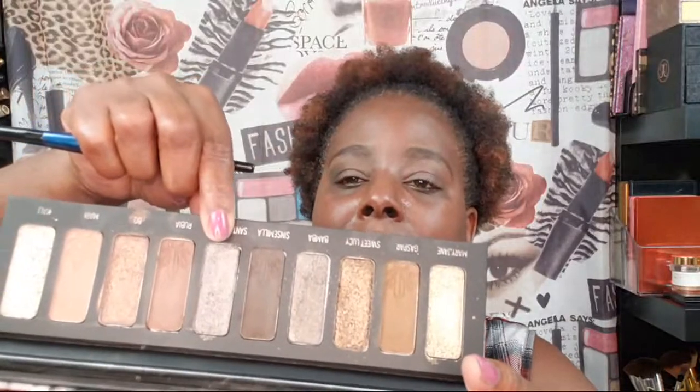Well, the way to fix that is to, and let me show you my palette, you guys. It's a lot, it is kick up. So if you don't like kick up, it's got kick up. The way to solve that is just to do patting motions and build that color up.